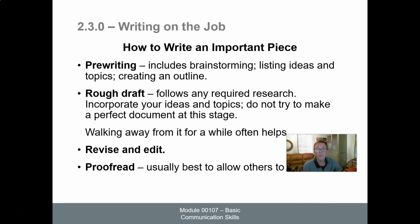How to write an important piece. You want to pre-write. That includes brainstorming, listing ideas and topics, and creating an outline. Create a rough draft and follow any required research. Incorporate your ideas and topics and do not try to make a perfect document at this stage. Walking away from it for a while will often help. Revise and edit it, proofread, and usually it's best to allow others to do this for you.